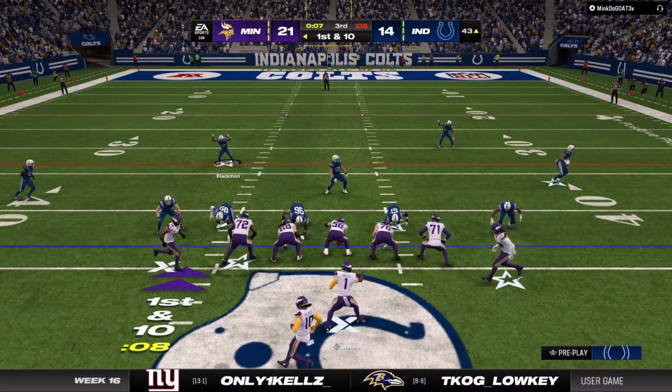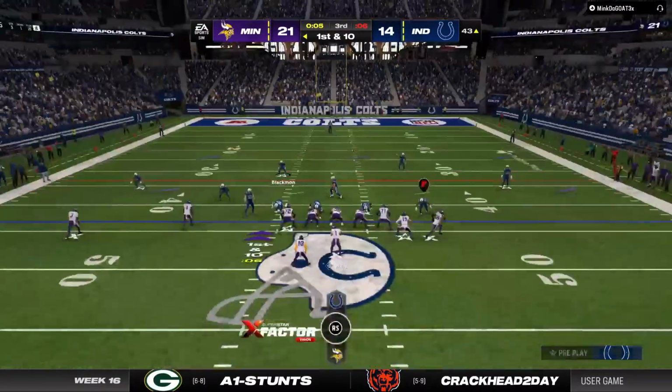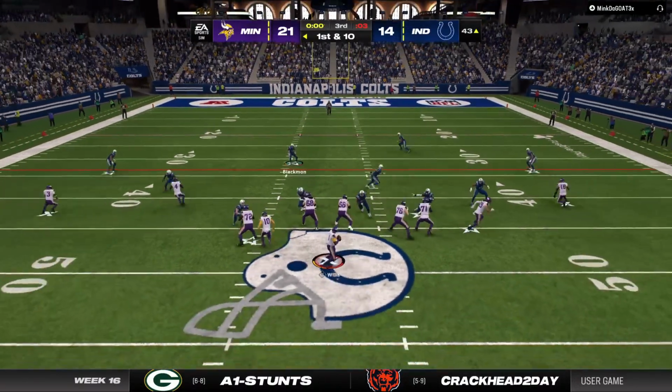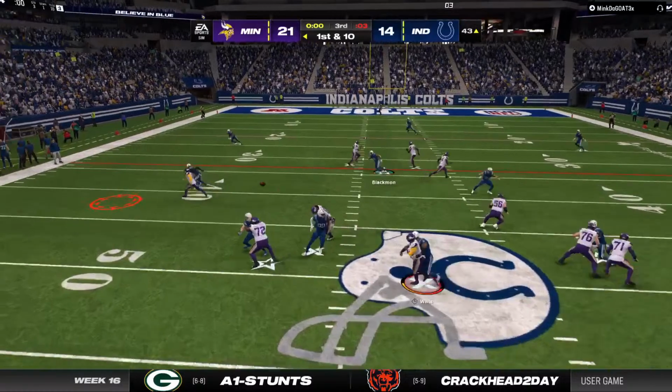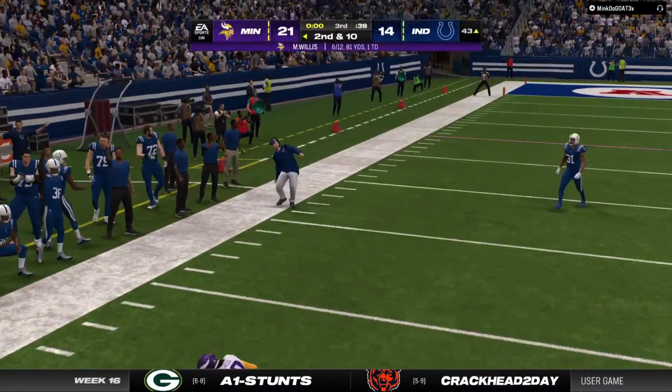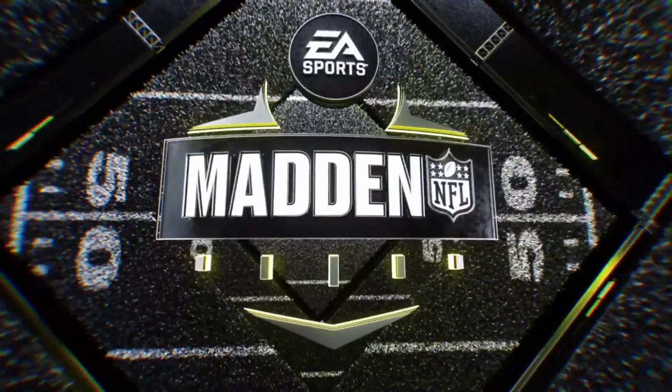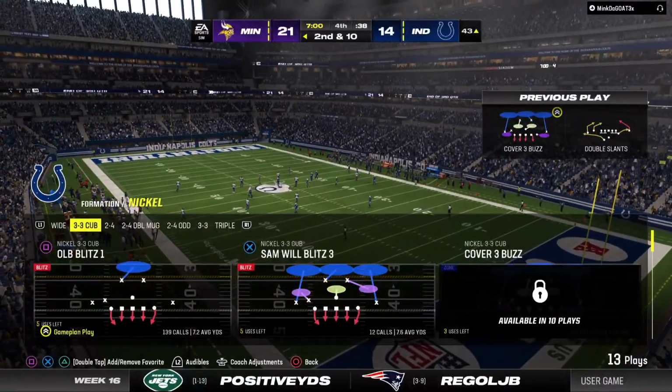Pass to 60. On first down, Willis. And that one not to be. It's incomplete. So they couldn't hook up as time is now run out on this third.